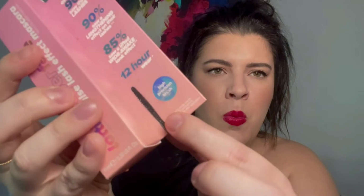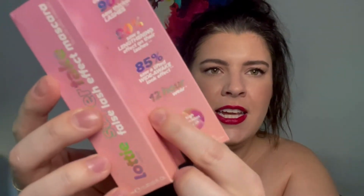And as you can see, the wand is that super skinny wand, which I really love because I have hooded eyes, meaning my little hoods come over. And so when I'm doing mascara, oh, my light just went out. Wonderful. So we're just gonna finish it this way. Hold on, let me charge this bad boy back up. Okay, we're back.